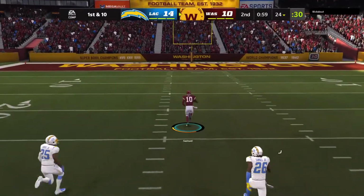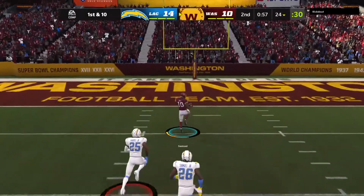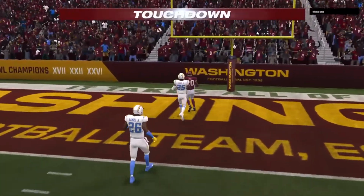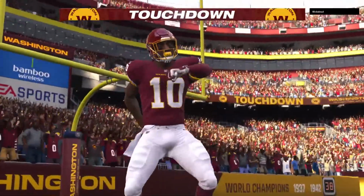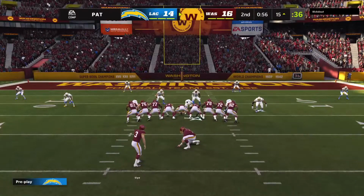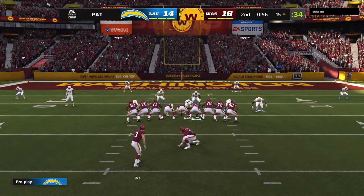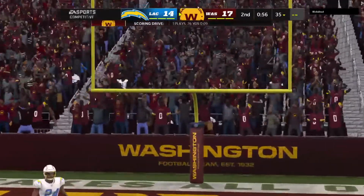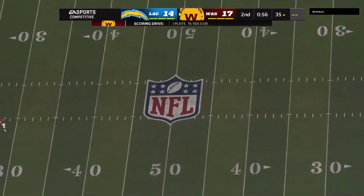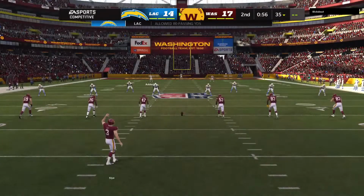This is taken in. It's complete. You don't like this. Touchdown. Curtis Samuel, 76 yards. And Washington has once again taken the lead. Extra point by Sly is up and good, and it's now 17-14.